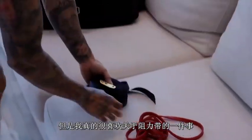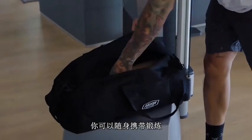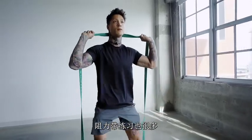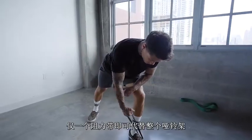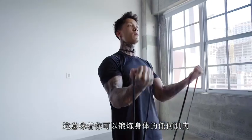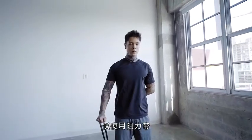But one thing I really like about resistance bands is because they're so small and portable, you can take your workout with you anywhere. Resistance bands are a great way to take your whole gym with you when you travel. Each band has its own amount of resistance, and there are many resistance band exercises that can easily be done in the small space of a hotel or even your home. Just one resistance band can replace an entire dumbbell rack, and with the band you can simulate any exercise, meaning you can work out any muscle in your body just with this. And today I'm going to show you how with a full body workout routine only using resistance bands.